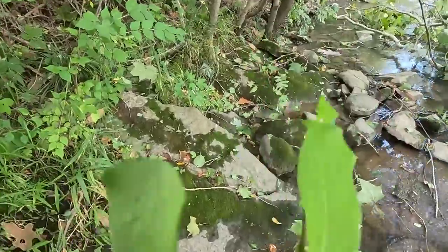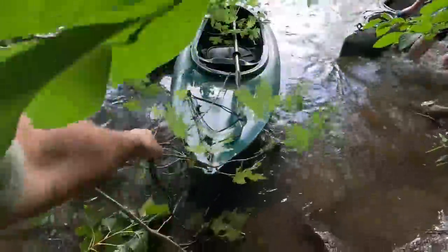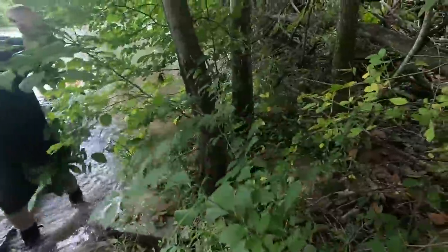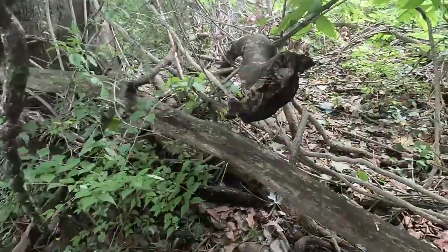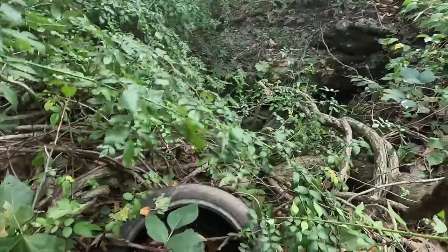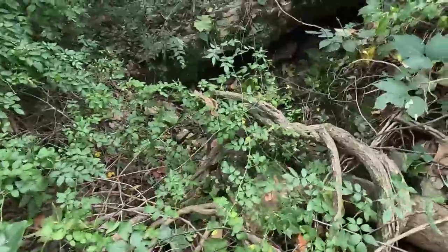So there's a spring here, Mike. You see it? Yeah, you can show the water. Are you going to wait here or come with me? Okay, pulling up on the bank. Oh my gosh, it's kind of a mess here too. What I'm trying to do is avoid the briars. I don't see briars this way. Man, this is crazy stuff. These are the briars I was trying to avoid.